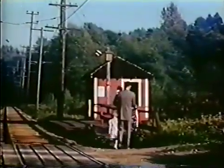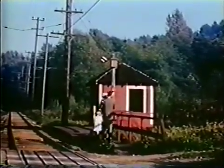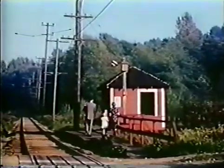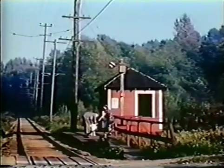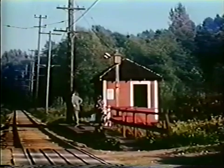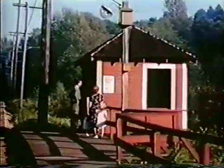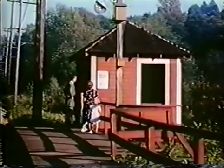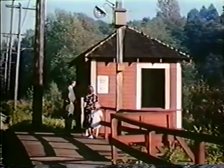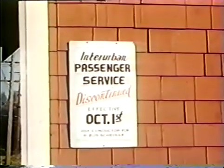Here's a picture of Vic Sharman and his wife and family, and they're going to take the last trip. They're at Liverpool Road Station, which is right at Scott Road, where Scott Road crosses the Fraser Valley line now. And there's a sign there. We'll show you a close-up of it in a second, stating that the last trip on the Chilliwack line and the passenger service October 1st.